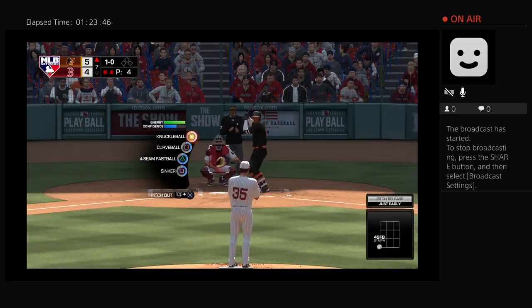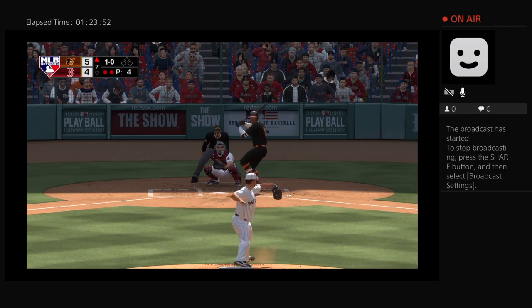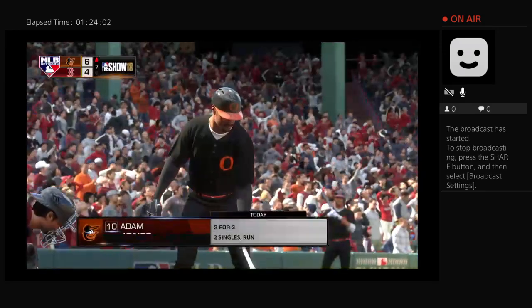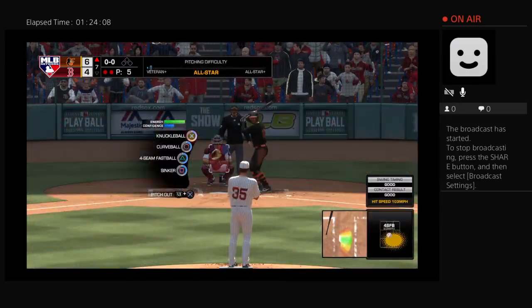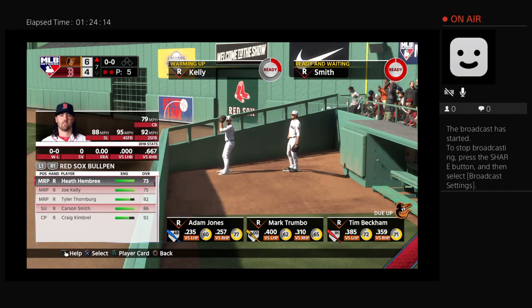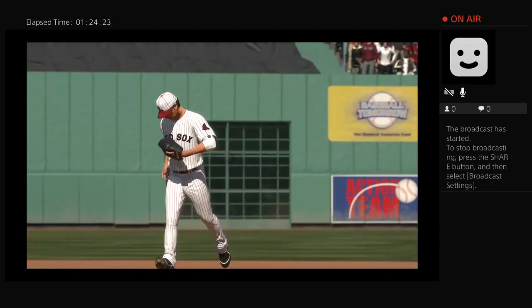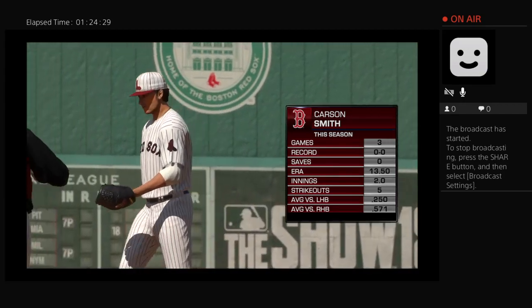Four runs here in this half inning. Oh, could it be three in a row? Ranging back is Bradley. Out of here. And how about that? Back to back to back home runs. Here's the center fielder now, Adam. Carson Smith will come on and make his fourth appearance in this campaign. Carson Smith.